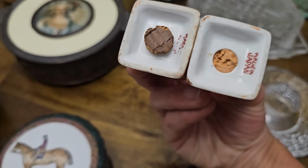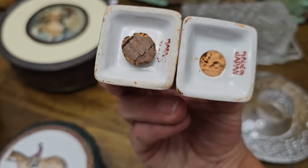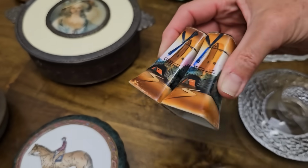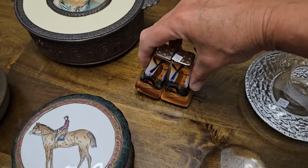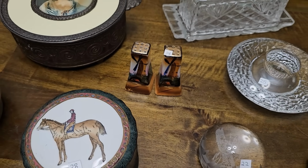Stoppers are intact, but one is broken off, so they would probably just be used for display. Made in Japan, definitely vintage those, and I am asking $14.